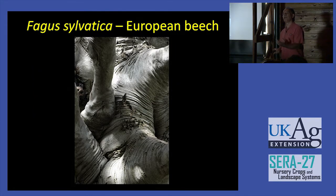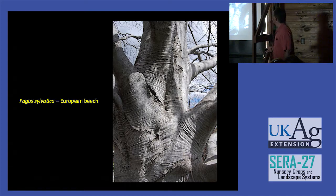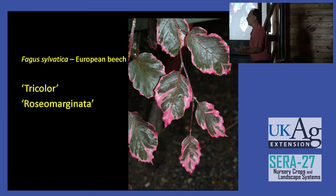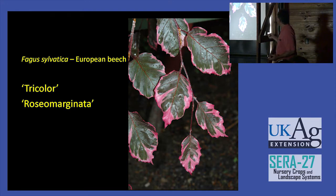This is the European beech. What kind of animal skin does that look like? Elephant skin, yes. I just love that. Makes me want to eat some Haagen-Dazs right there. Just so beautiful, gorgeous bark. Very beautiful, smooth bark. One of my favorite cultivars of European beech is tricolor, or marginata, in the spring: beautiful rose and green and even cream colors.